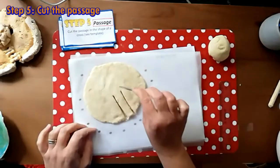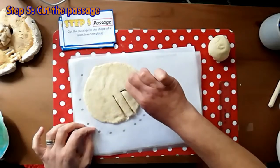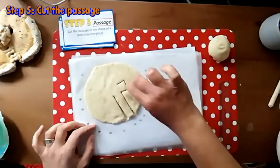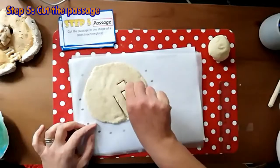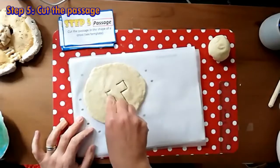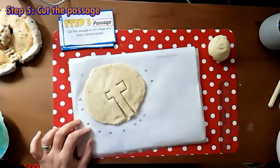Would they be the same size? No, the right-hand side, in nearly all of these passage tombs, for some reason, the right arm is bigger. We think that they thought that the right side was more important. And then the left one. Don't worry about taking it out yet. We're just going to make a cross shape. And then do the top bit.